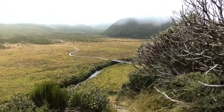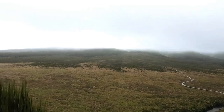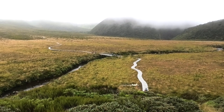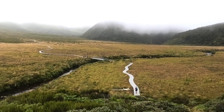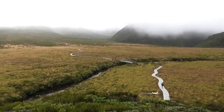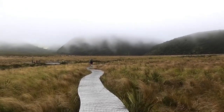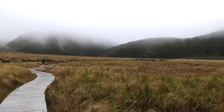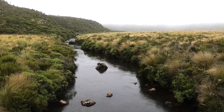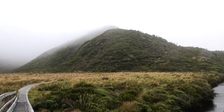Oh, yep. Looks like they're waiting for me over at that bridge. Unless they're just having a little sightsee. Or both. We're climbing further down, aren't we? Where we just came from.